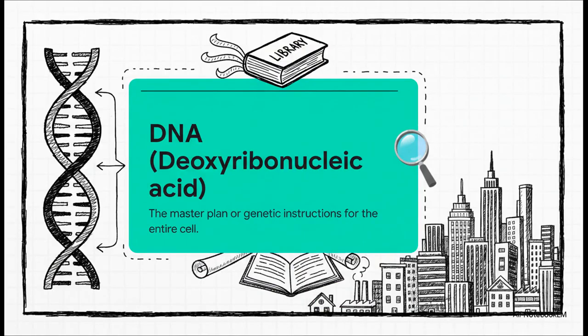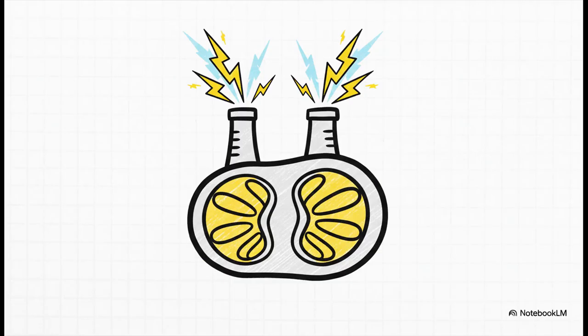And what is this master plan? Well, it's DNA, of course. The best way to think about it is like the city's original foundational blueprints. It's this massive library of instructions that has every single tiny detail needed to build, run, and maintain the entire city from the ground up. But you can have the best blueprints in the world, right? They're pretty much useless without some energy to make them happen.